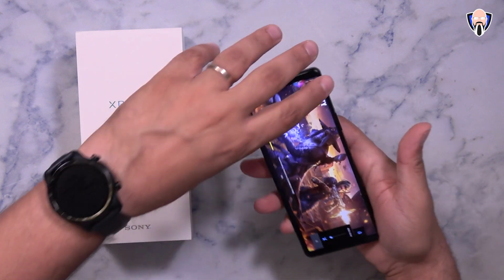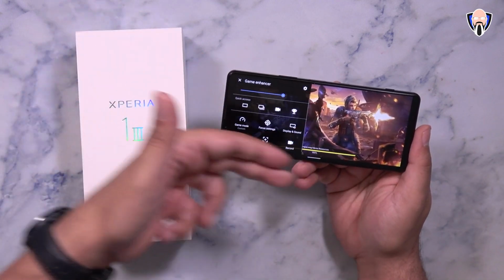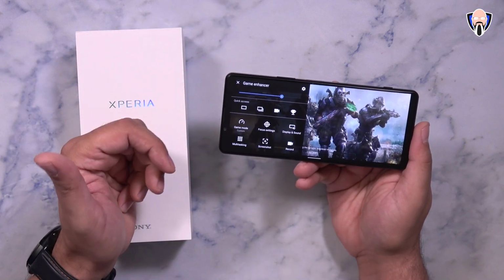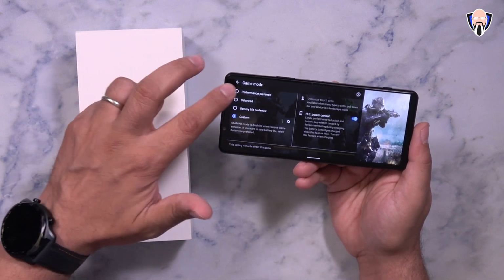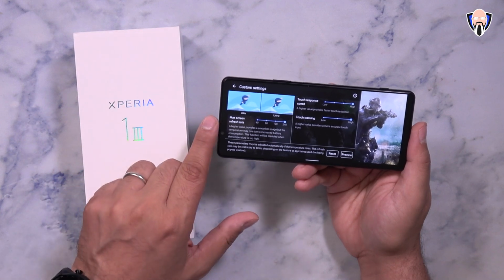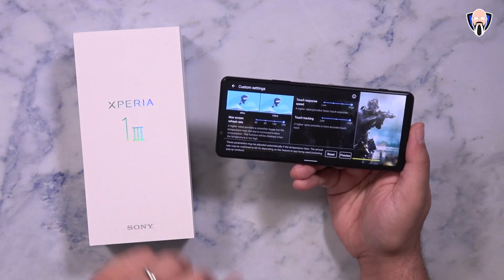So I'll go ahead and bring down the audio. I'll give you a second just to bring it up. Game Enhancer actually launches as a secondary menu that floats. You're able to customize it by either pulling down or by selecting it directly. You're able to customize the different experiences. Gaming mode, you can go from performance, balance, or battery life. Or if you jump into custom, you can set the maximum refresh rate, the maximum touch response speed, as well as the touch tracking here.